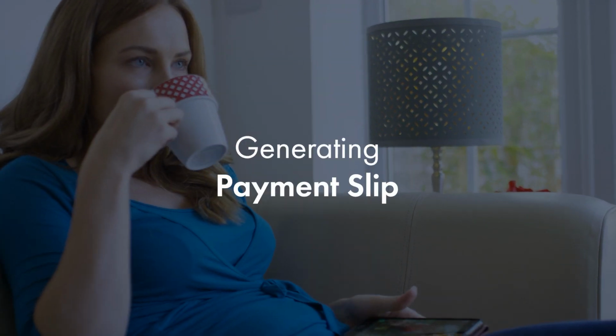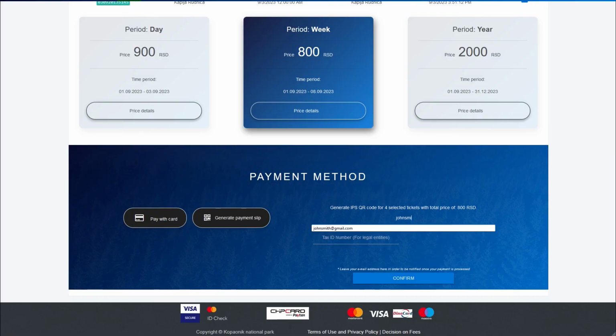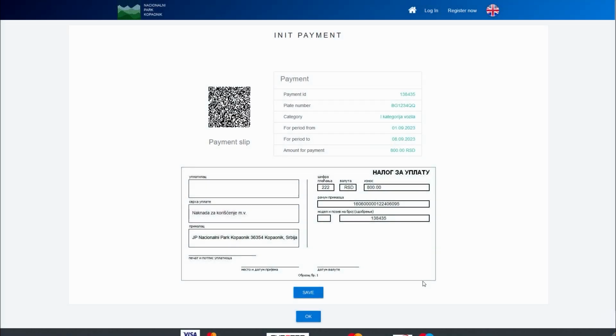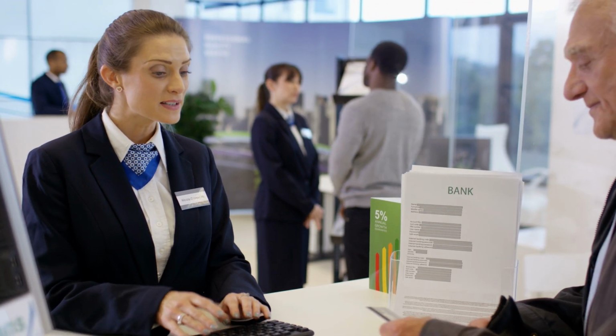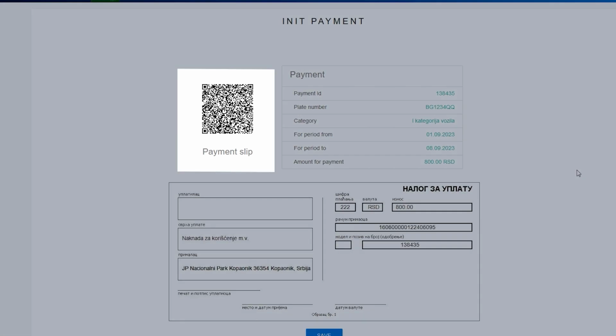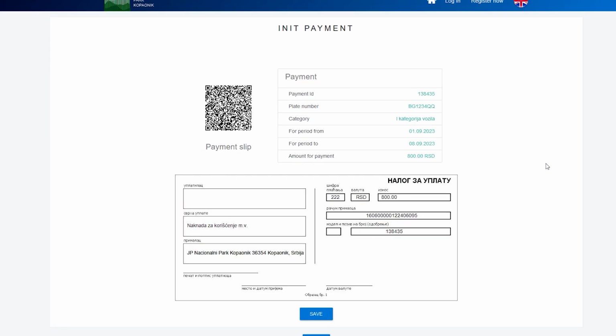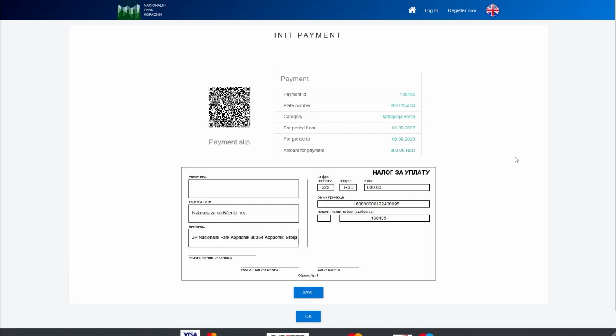Generating a payment slip. Type in the email address to receive the receipt. And if you want to pay as a legal entity, type in the company tax ID. The system will generate a payment slip, which you can save to your computer or phone, or print it out and take it to the bank or post office. The payment slip also includes QR code for the mobile banking payments. It's important to generate a new payment slip for each payment.